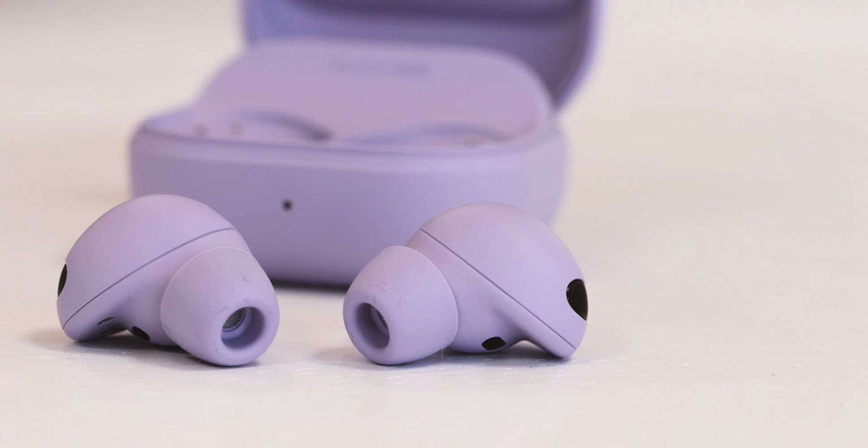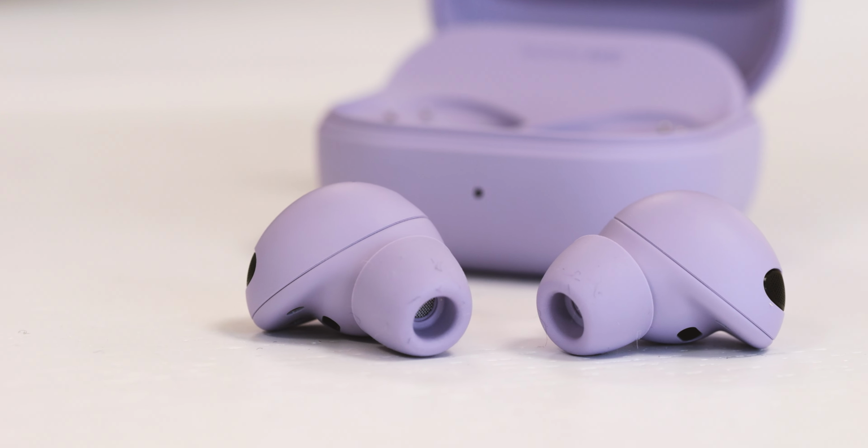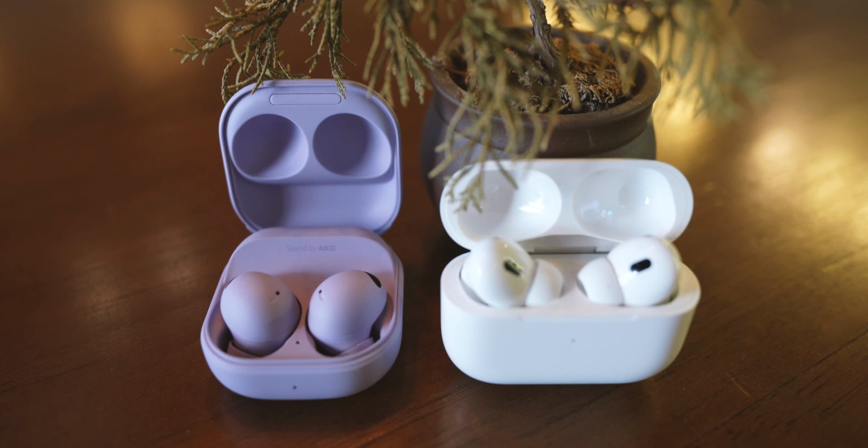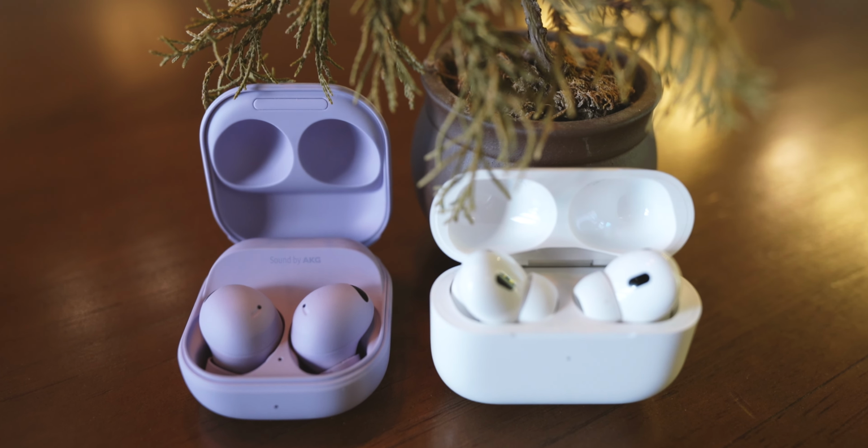And finally, if you're someone who's around water often, the Galaxy Buds 2 Pro takes the win because it has an IPX7 rating, which means it can be submerged fully underwater. The AirPods Pro only has IPX4, which means it's only good to withstand splashes of water.